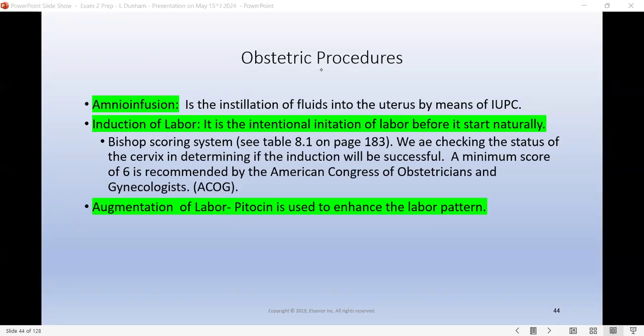Okay, now another procedure in the obstetrical world is an induction of labor. Just like it sounds, I'm going to intentionally start her in labor. Some people go up to 42 weeks and this baby has to come out now. So we may have to do an induction of labor because she's now really post-term and it's time to get her out, and she hasn't gone into spontaneous labor. So we're going to help her a little bit.